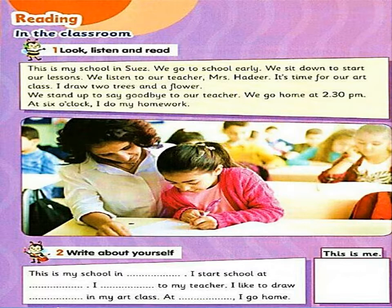We listen to our teacher, Mrs. Hadir. It's time for our art class. I draw two trees and a flower. We stand up to say goodbye to our teacher. We go home at 2:30 p.m. At 6 o'clock, I do my homework.